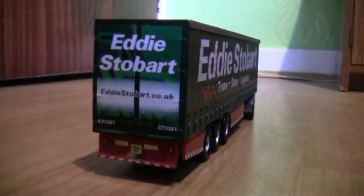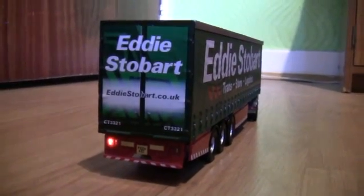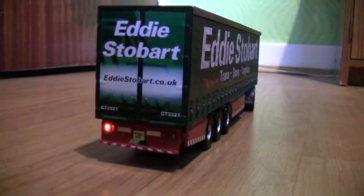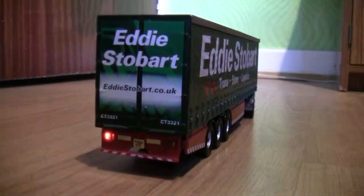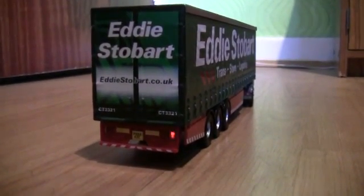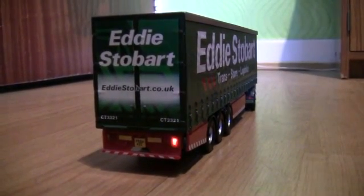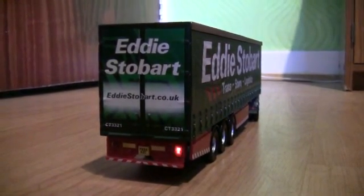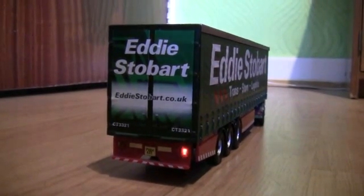So I'm going to start the truck up, and I'm going to put the indicators on first. As you can see, so I'll switch that one off and I'll put the other one on. Apologies if you can hear something like a theme tune. That's actually my phone ringing, but I'll have to check on that in a minute.